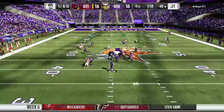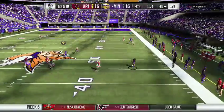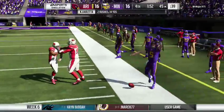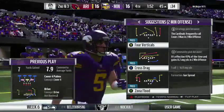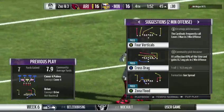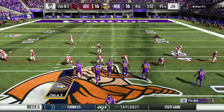On 1st and 10, Lauletta. Flushed to his right. And some space here. And he's out of bounds as he gets this down to the 45. Nice work to get 7 out of that, and it's 2nd down. Okay, he's not going to get the first down, but this is still a nice job of buying some time and then running to get to the sideline and get out of bounds and avoid the big hit.